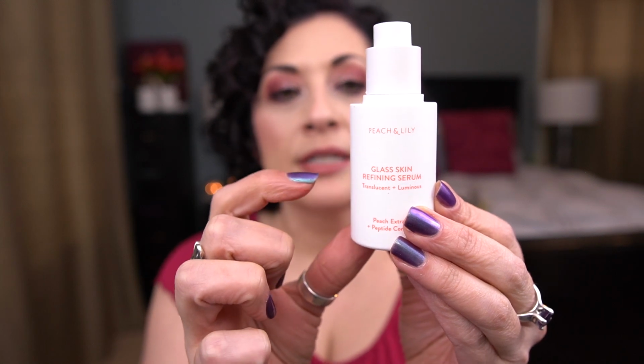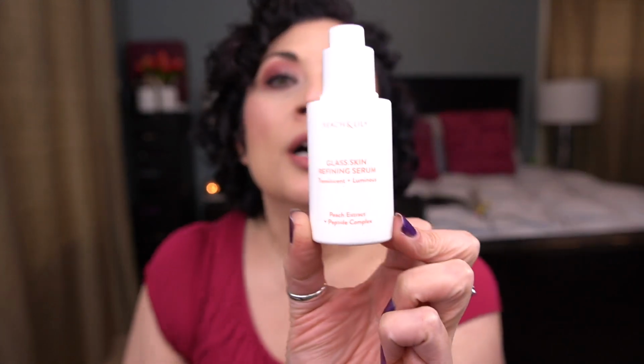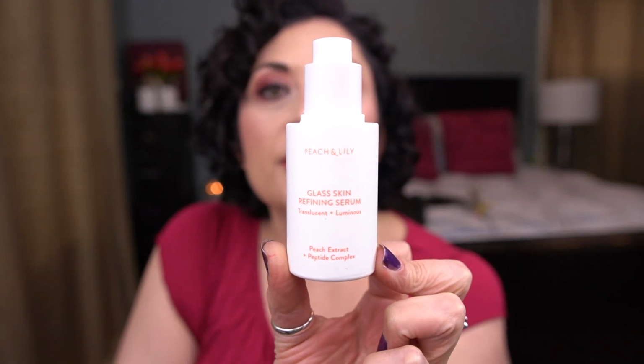And this is a nice product. I don't think it's a holy grail, to be honest. So I don't know if I would need to repurchase it again. I love the glass skin spray. That's freaking gorgeous. But I don't know if this serum is a holy grail for me. It's nice, but yeah.